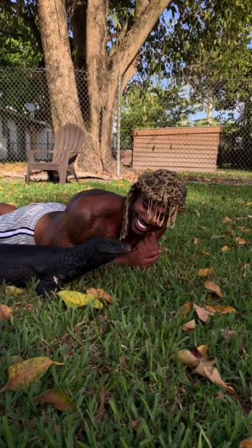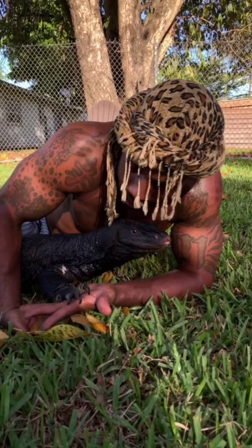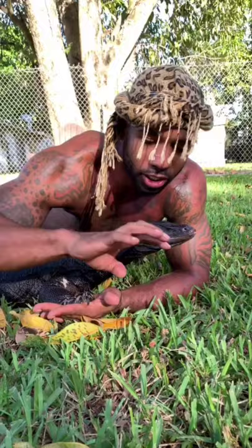Look at you. Okay, let me see your claws. Let me see your hand. Let's show everybody how big your hand is compared to mine. You guys see, these guys can live up in trees. They use these claws right here to grip and grab onto branches and bark, and also grip the ground as they walk. And when they eat food, if it's too big for them, they'll grab it with their jaws and tear it apart with both of their arms.